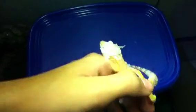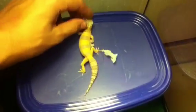Let's see if I can put her under some light. She's a real beaut. Let's see if I can get this thing off her head so I can show you guys in this video. Let me set you guys down real fast. Sorry guys, I'm just helping her with the shed on her fingers because she usually has problems with this. One moment.